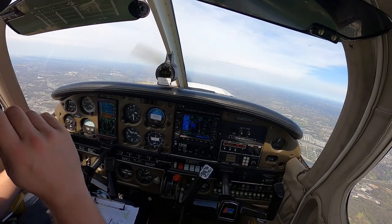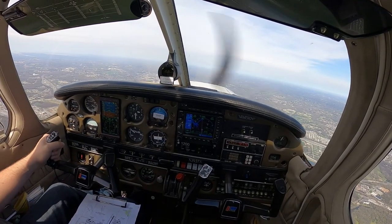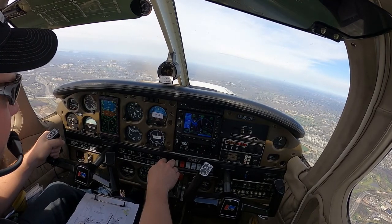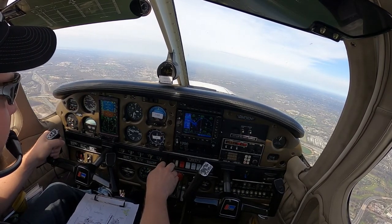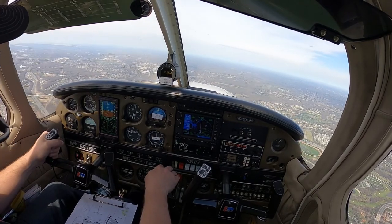Okay, so we're going to level off at 2,500 just till we get outside of the Philadelphia airspace. Don't necessarily need to, but just for extra comfort level, that's what I'm going to do. And then we will continue our climb as we press on here.